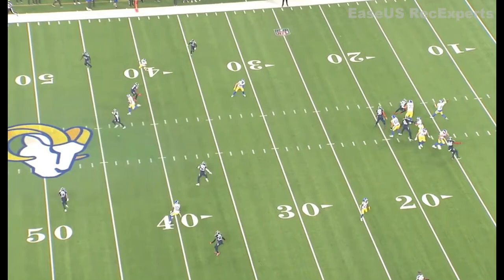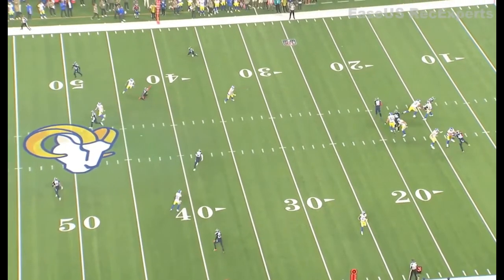So they're reading that, and that allows Robert Woods right here to be able to find a spot, possibly, to get open on that deep in route. And as you can also see, Tyler Higbee's pretty open. Would he get the first? It's not guaranteed, but he is open. But it is 3rd and 15, as you can see the sticks right here. They need to get to at least the 39.